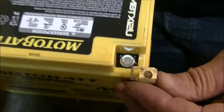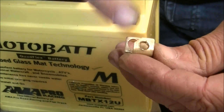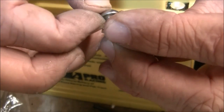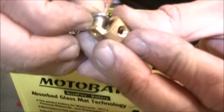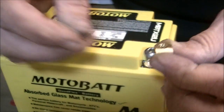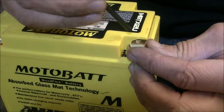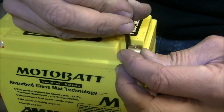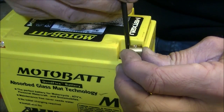Look at it from the top. You've got a little cutout there so that you can fit these screws down in. Pop the screw in the hole first. There we are. Like that. Pop it on top. And then with your supplied Allen key, you can spin that down on top there.